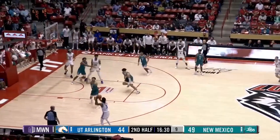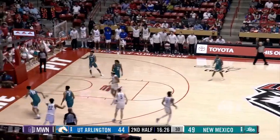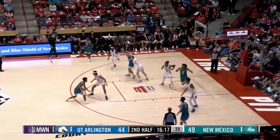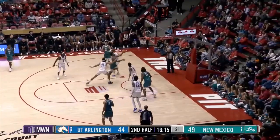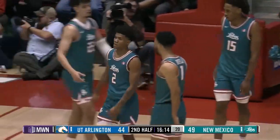Pocket bounce pass to the big fella. Great feed by Wilson for a wing 3. Gordon can't convert. Long rebound taken in the corner by Amsil. Dent head up across the timeline into the front court. 16:20 to go in the game. Lobos by 5. Donovan crossing over. Donovan splits defenders. Layup is good. And one opportunity for Donnie. Dent finishes it strong with the left hand.